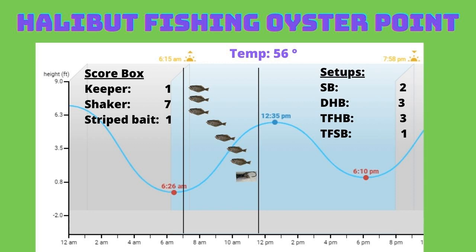For the day, we had 1 28-inch keeper, 7 shakers, and 1 stripped bait. The straight bait setup hooked 2. The Dodger Hoochie bait setup hooked 3. The triangular flasher Hoochie bait setup hooked 3. And the triangular flasher squid and bait setup hooked 1. All the fishes were caught trolling against the tide.